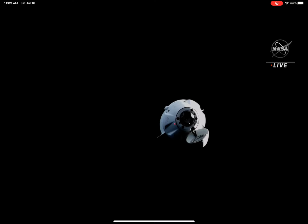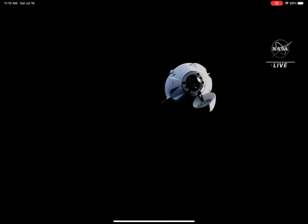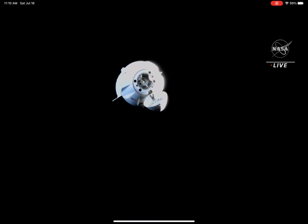Now only 140 meters from the International Space Station, zooming in from the external cameras provides fantastic high-definition views. We'll be seeing illuminated views of the Dragon spacecraft from here on out until we make physical contact with the International Space Station. We'll be in orbital daytime until that docking time. Everything's again looking good for that approach right now.